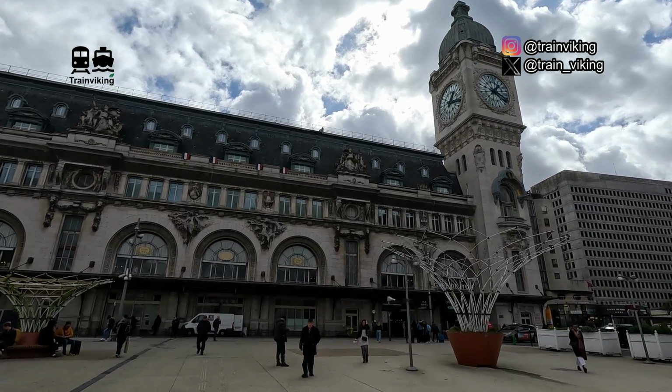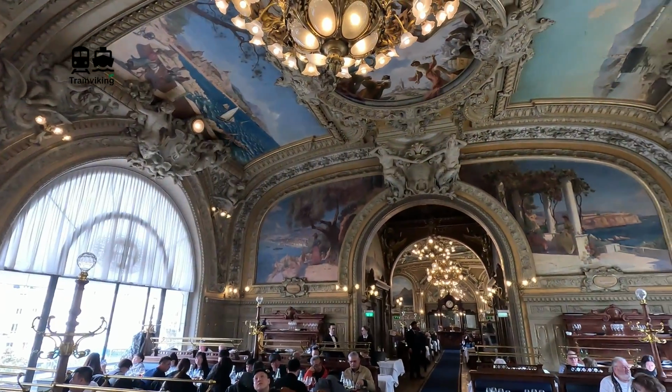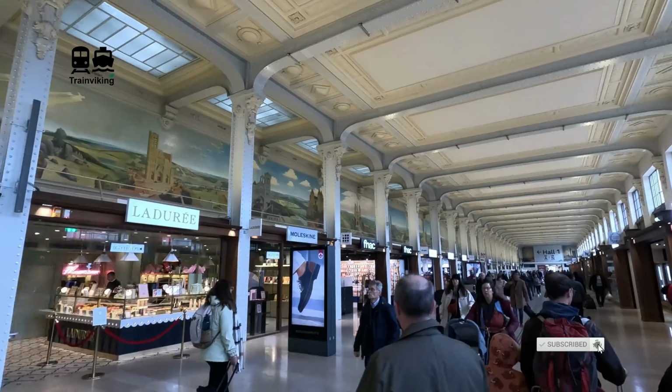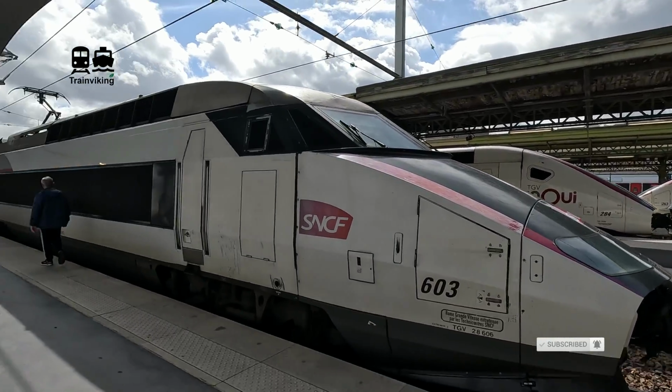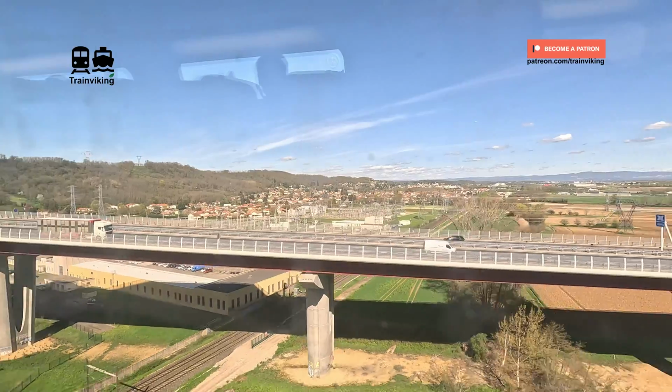Paris Gare de Lyon railway station in Paris, one of the main terminal railway stations in the French capital. This railway station is beautiful and obviously I'll show you this as well. From here on we will be taking a TGV inOui high-speed train to Nice in the south of France.